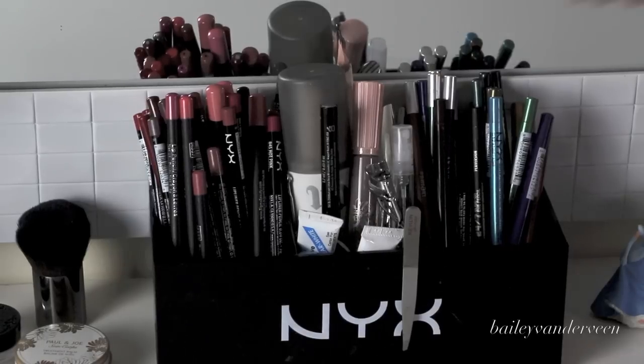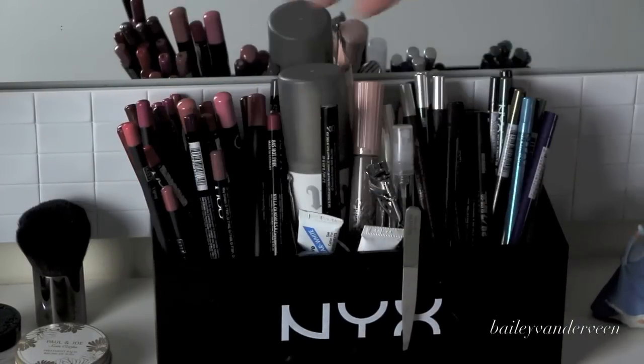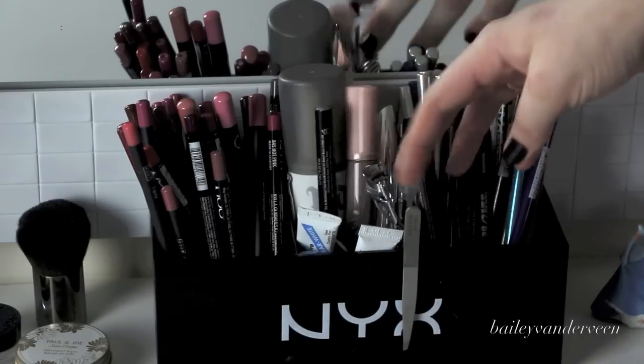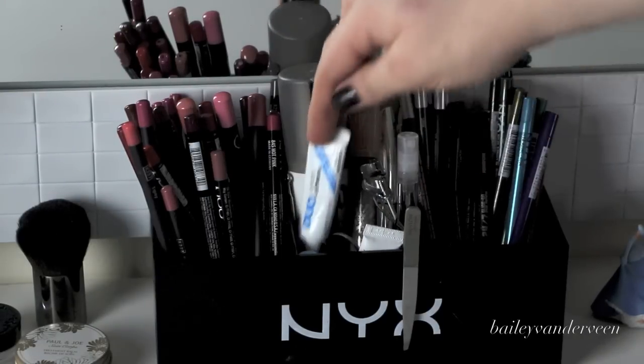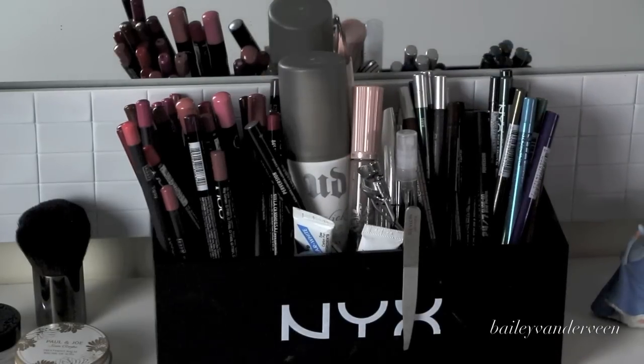I keep a whole bunch of random stuff on my vanity, but like I said in the video, I do keep my eyeliners and lip liners up here just because it's my go-to everyday kind of thing. So I keep lip liners, eyeliners, and then in the middle, I keep mascara, duo lash glue. Things I need on an everyday basis, I just keep there.